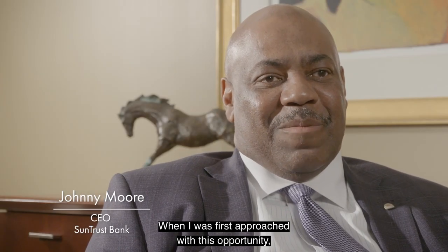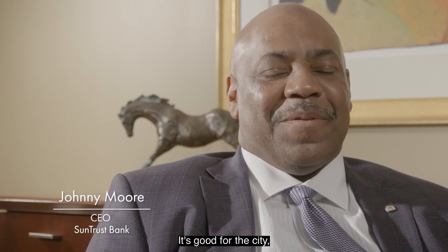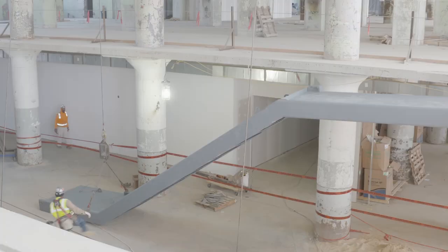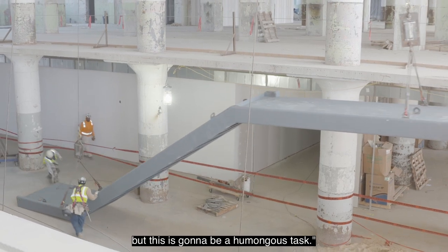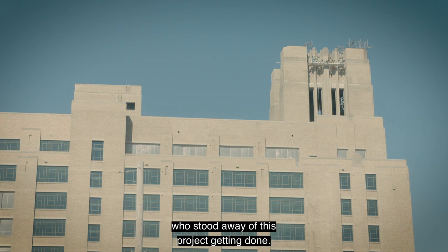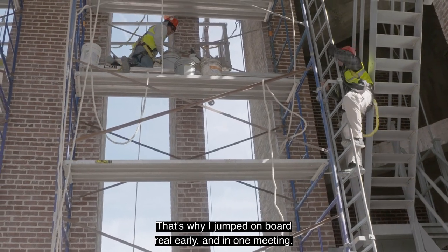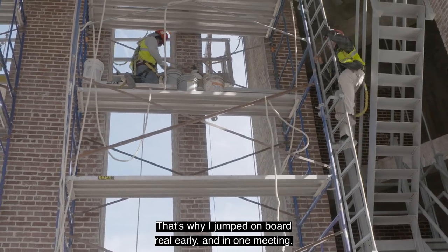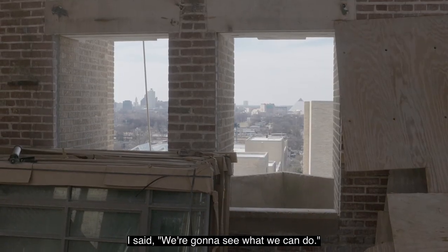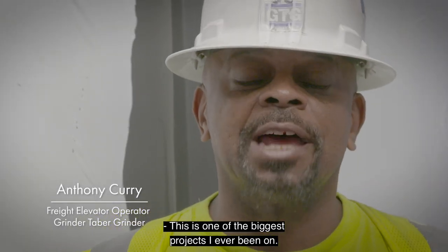I'll be very, probably too honest. When I was first approached with this opportunity, I was like, it's a great deal. It's good for the city. This is going to be a humongous task to being a native Memphian. I didn't want to be the one who stood in the way of this project getting done. And that's why I jumped on board real early. And with one meeting, I said, we're going to see what we can do. This is one of the biggest projects I ever been on.